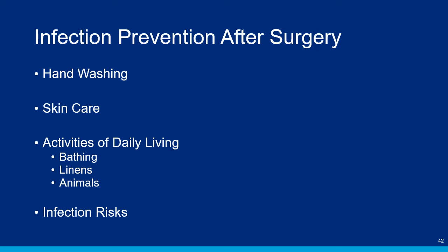Continuing infection prevention when you return home is important for your recovery. Some patients may have a simple dressing change. Be sure to wash your hands before and after caring for your surgical wound. Remember, do not apply lotions, creams, or ointments to your incision site. Be sure to use clean towels and washcloths with each shower. Change bed linens frequently. Do not allow animals to sleep in your bed, and wash your hands after touching animals. Do not pick or touch your incision. If you experience redness, pain, or drainage at the surgery site or develop a fever, call your surgeon immediately.